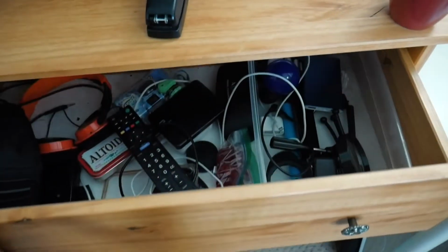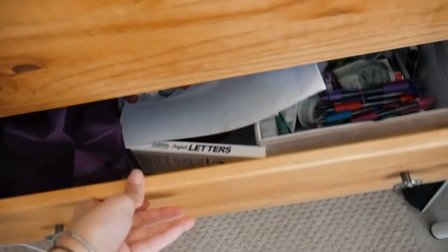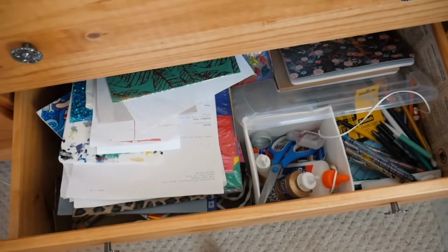We have my tech drawer, one of my 2 art drawers, and my last art drawer. They all need help. So sorry if you can hear vacuuming. My brother's vacuuming upstairs, and every time he does anything, I can hear it in this room. When he showers, my walls creak. A little concerning, but we just go with it.